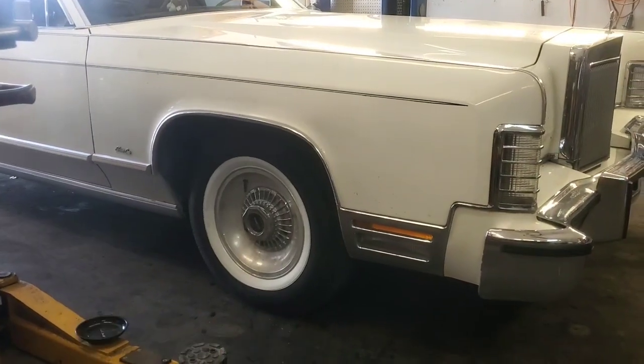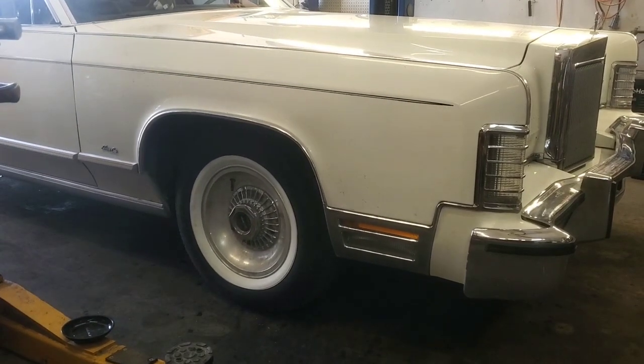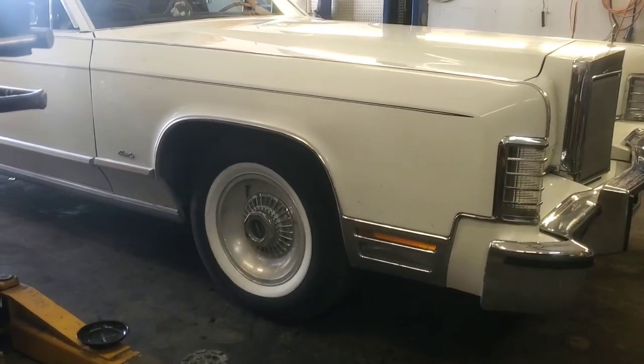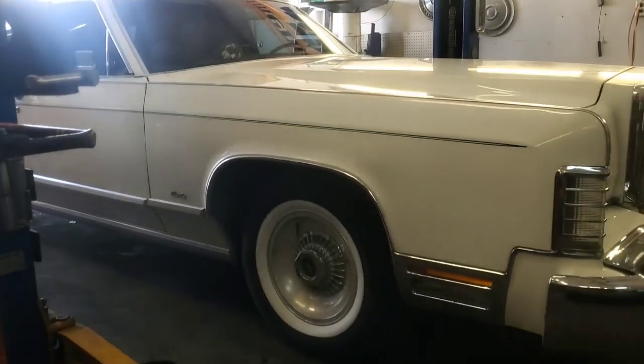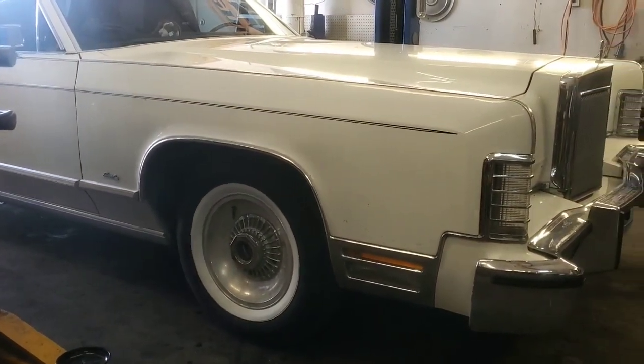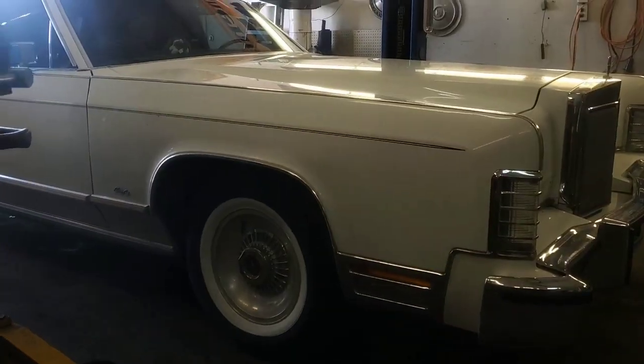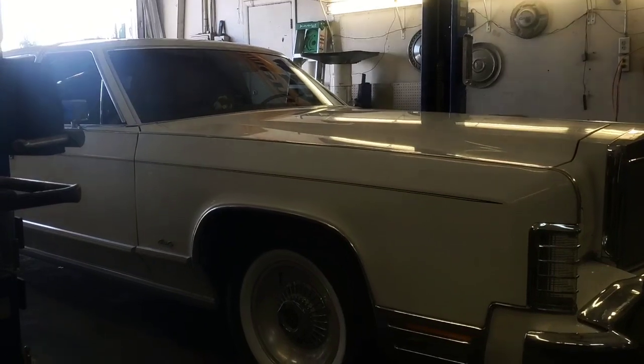With this size of tire in this car, I run these about 40 psi in all of the tires. Seems like that does pretty good. It might even bump up the pressure a little bit. I don't know yet.